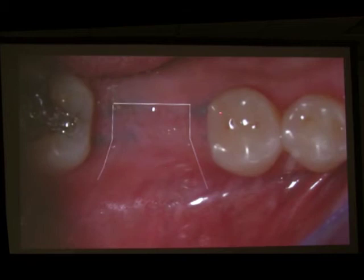We don't need to go inside the sulcus. We can do papilla preservation. The advantage of leaving 1 millimeter or more is that you know the gum level of the implant on placement.